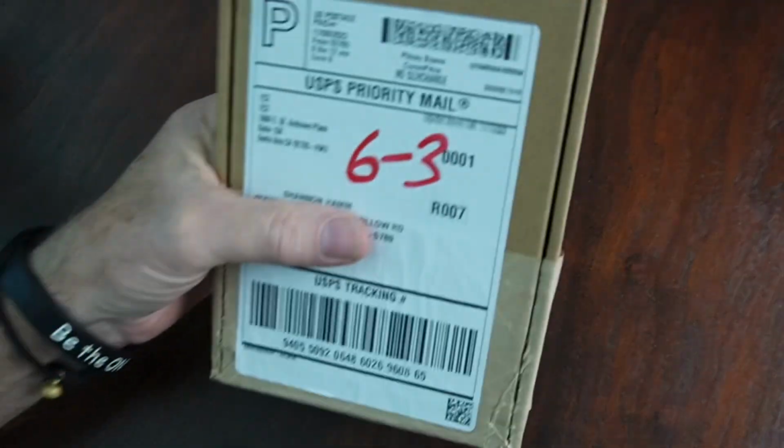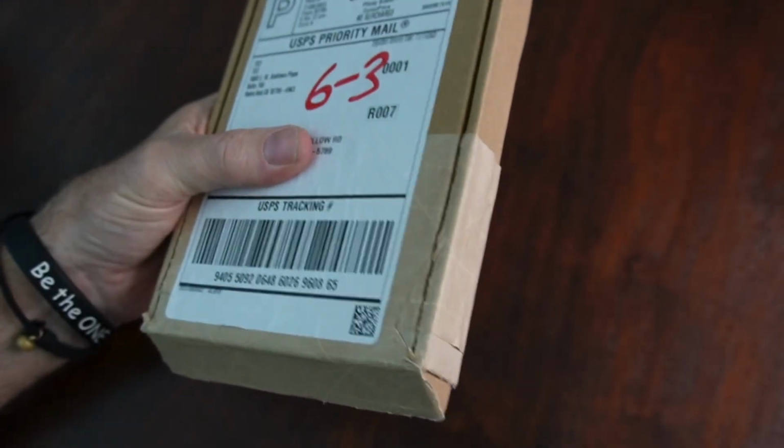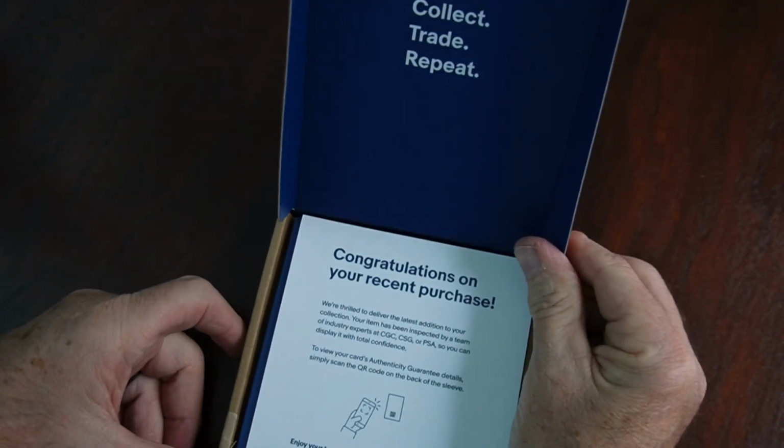So let's turn the camera around and take a look at my 1957 Frank Robinson rookie card. So here it is. Maybe some of you all recognize this box. It came from eBay authentication.